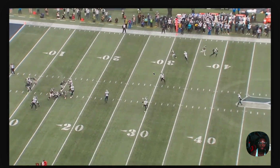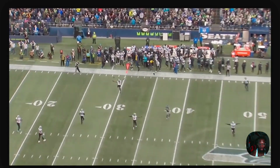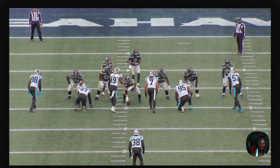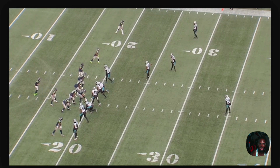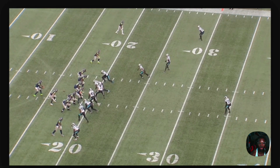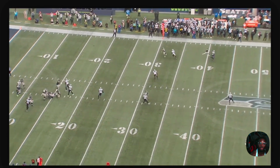Dropping back, sees the break. Ball is late on a long throw. Jeremy Chin makes a hell of a break, plays through the man, does not interfere. Running back just a little bit on this play. Watch Jeremy. He's giving a good cushion because man coverage is not his specialty. I'm not going to lie. But this is great coverage and a great play right here. Makes a hell of a break. Gets downhill.